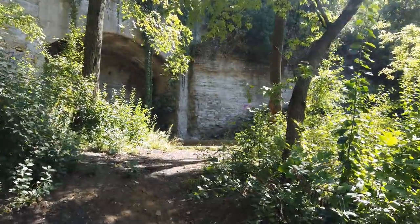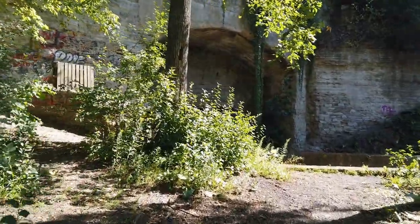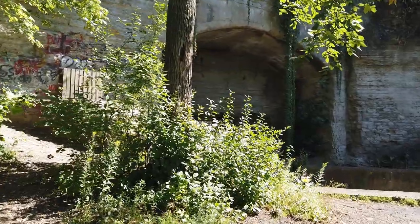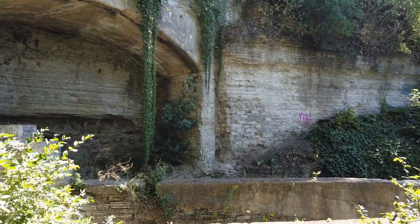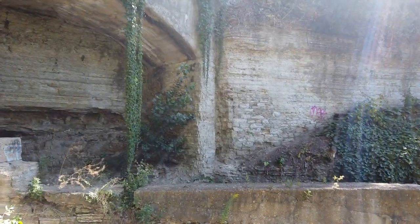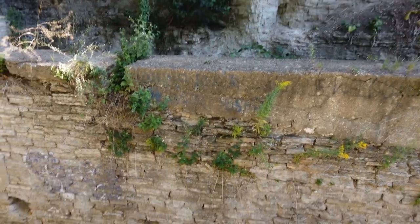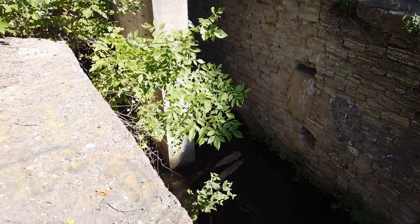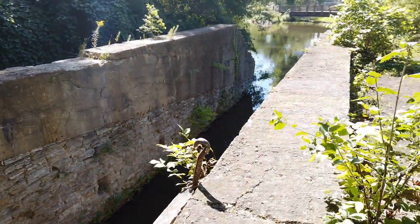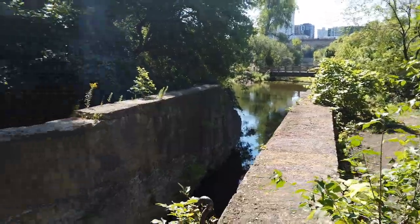Made it across. I quickly realized that that metal is very slippery, so I wasn't gonna walk like originally planned. There's another canal of some sort, probably to an old flour mill. And it just leads right out to the river. Eventually we'll get to that bridge over there.